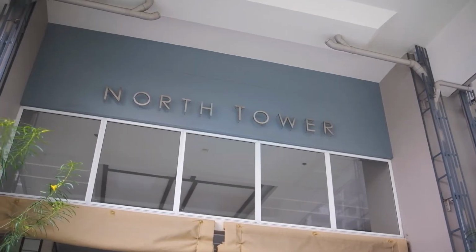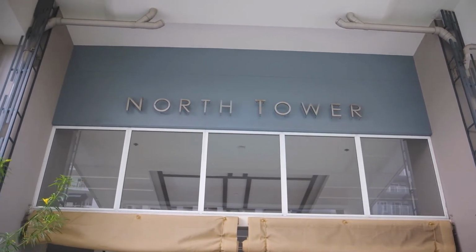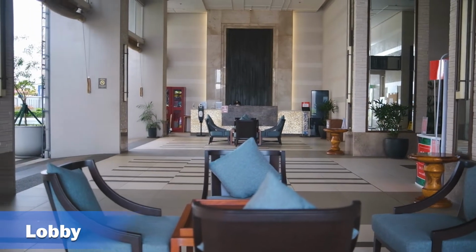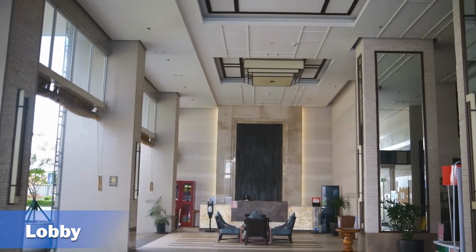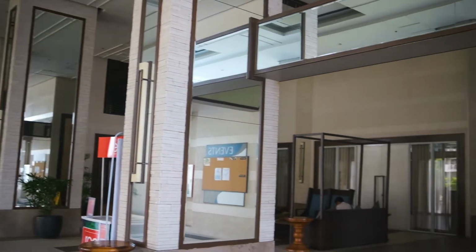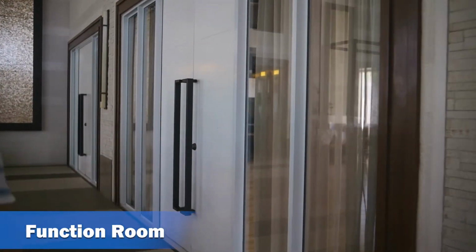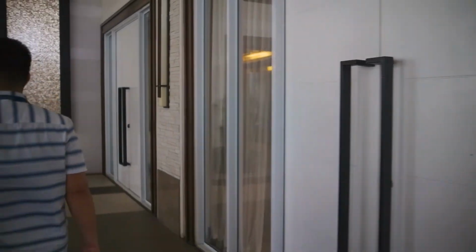Alright, so this is now the final tower dito sa Lumiere Residences, which is the North Tower. This was completed last November of 2020. And dito sa North Tower, ang makikita natin dito will be, of course, meron din siyang lobby, pero not as big as the other two towers. And then we also have a function room. Let's go up and check the roof deck for the North Tower.